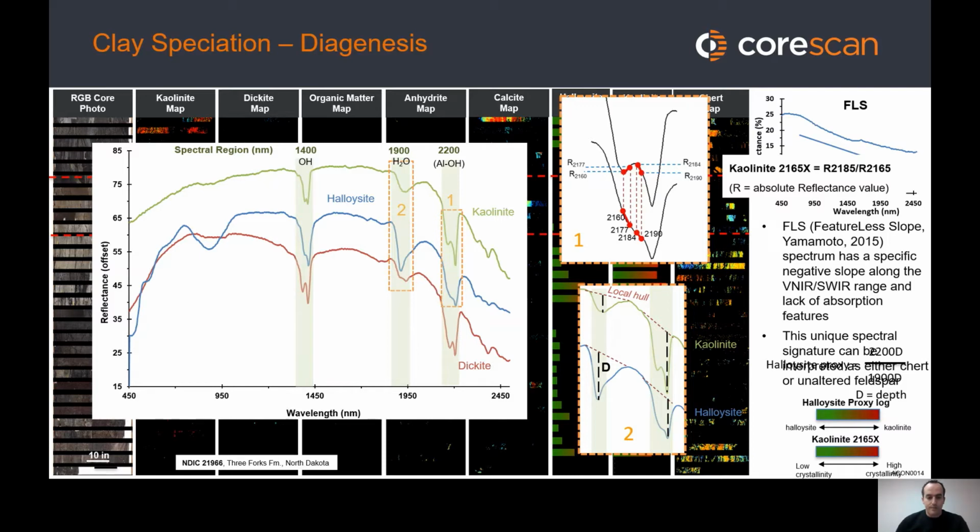In this well example from the Tyler Formation in North Dakota, we can notice a spectral relationship between dickite, calcite, chert, and organic matter stains. In certain conditions, chert can be mapped as it exhibits a specific spectrum with a negative featureless slope across the spectral range.